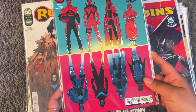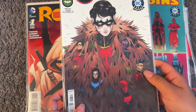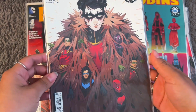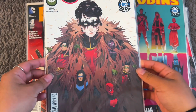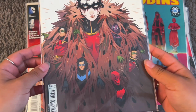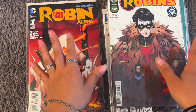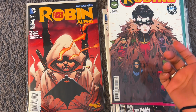I really like this one. I like the colors for this one. This has to be one of my favorite covers. I don't even know what's going on, but I like the art. So yeah, I guess we have a lot of the main Robins here. But moving on, that's the reason why I got this lot. It was actually really cheap.